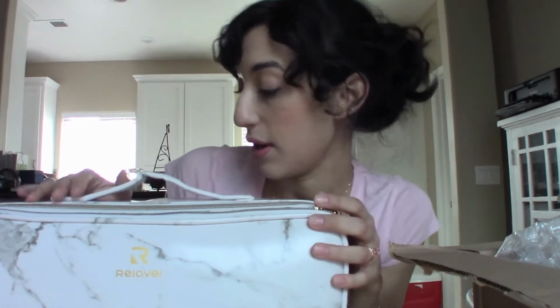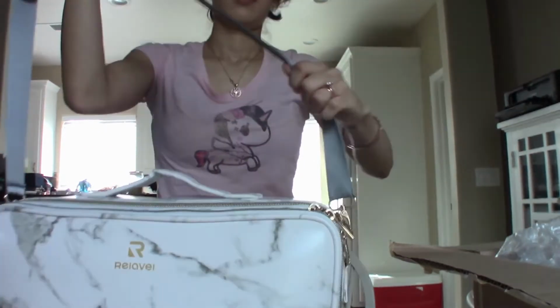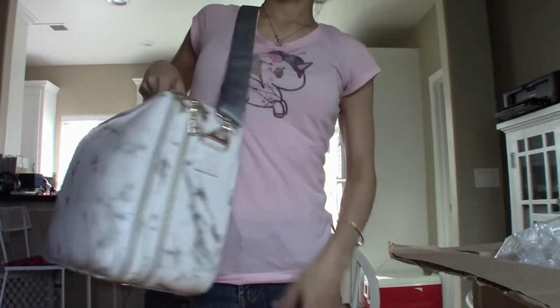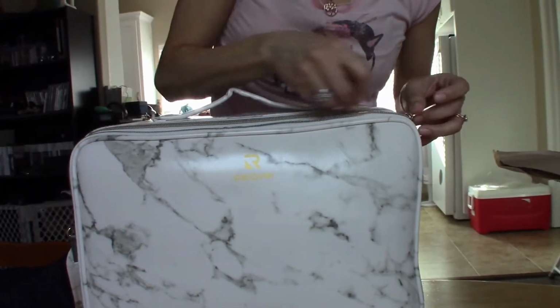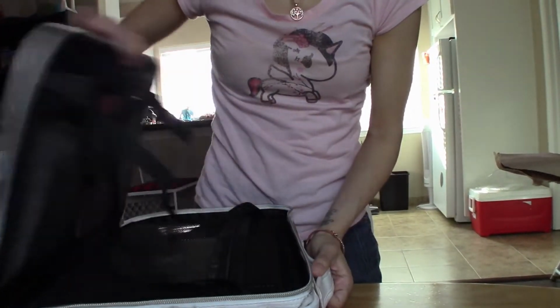This video is going to be me sharing with you what I have in this professional makeup bag. I got this bag for a very good price at Amazon, and I will show you what it looks like. This is how big it is. Okay, the first thing is this compartment here, right on the top. It should open like this.